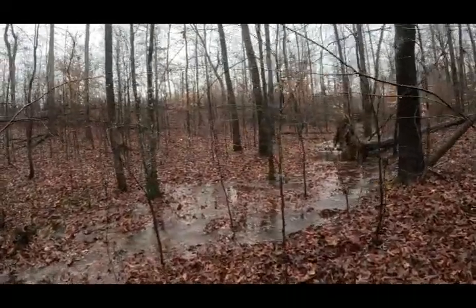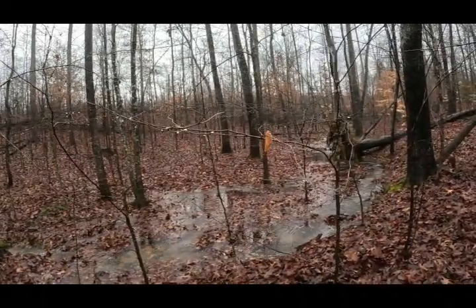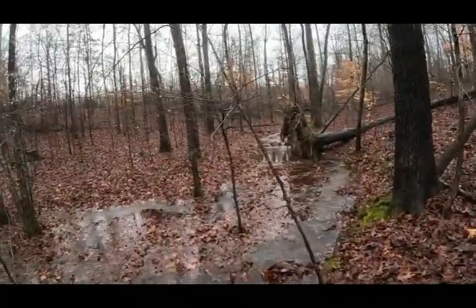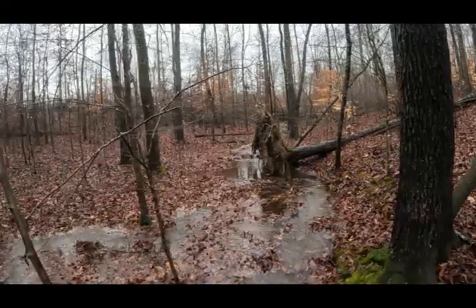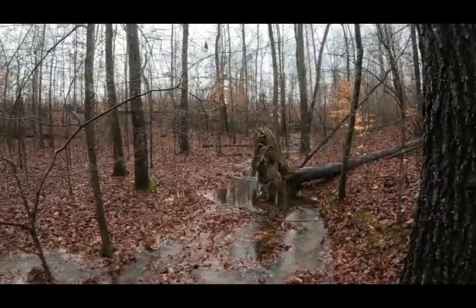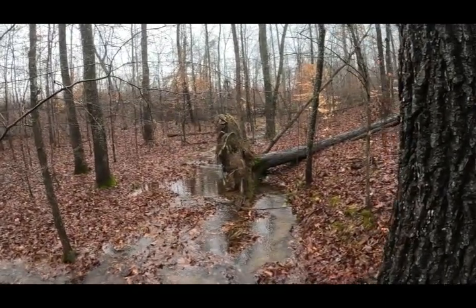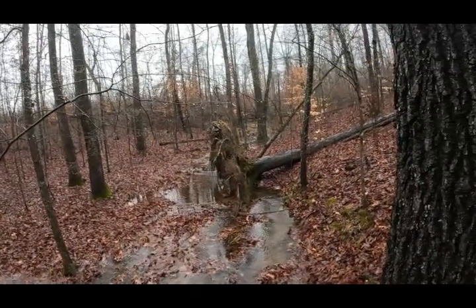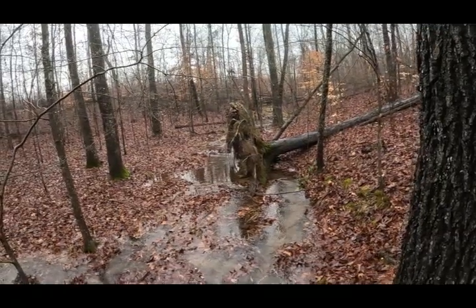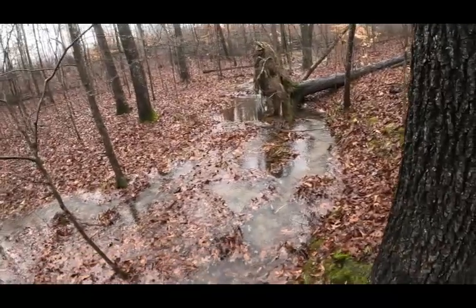I've documented this before. This is pretty much where all the tree fall is rolling, and a lot of water came down, and we have had some rain, so I guess the water table was probably a little bit higher, but that's a lot of water up there, and that will go all the way up behind the ridge, I'm guessing. I don't know how long this is going to last before it all soaks away, but that's good.